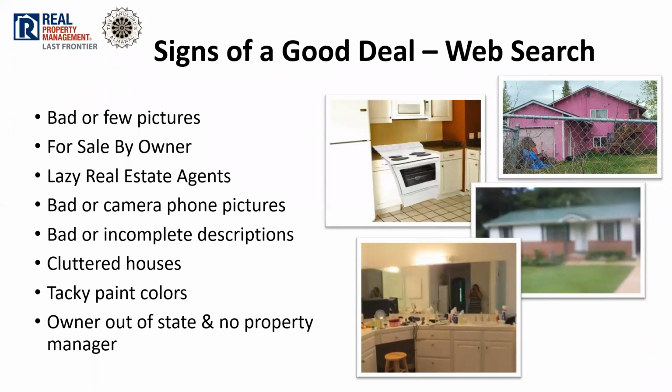Why did people walk away from my duplex for 436 days? Because it looked like junk. So, cluttered houses, that's another one, like this bottom picture. You can see where all the junk is left around. That's a lazy seller.